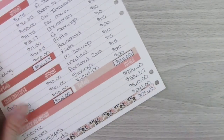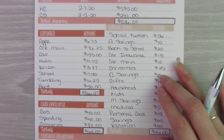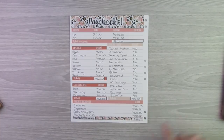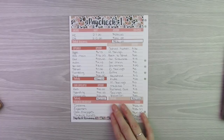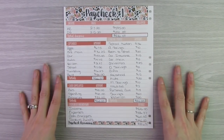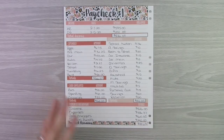So that means that $88.63 will go towards my debt snowball payment for the month of February, which I basically just leave in my checking account, and then at the end of the month, once I have all the extra income, I just make one big lump sum debt snowball payment. So now that I got this taken care of and out of the way, I'm going to set up my sinking funds and my cash so that I can get my envelopes stuffed.